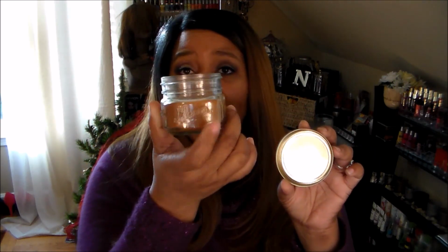Then I got a couple of candles. I got 2 of the cinnamon bun jar candles. I like these, like I said in a previous video a while ago. It's a 2-for-1. You get a candle, and then once the candle burns, you get a nice little mason jar for crafting. So I got a couple of those.